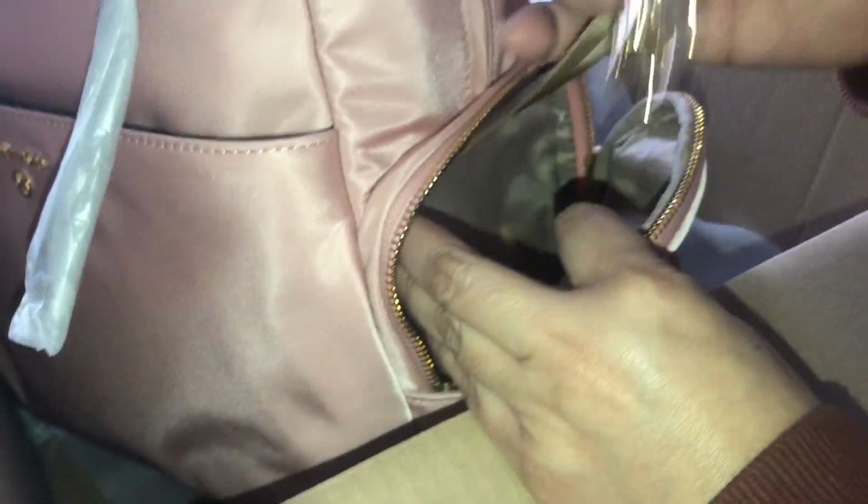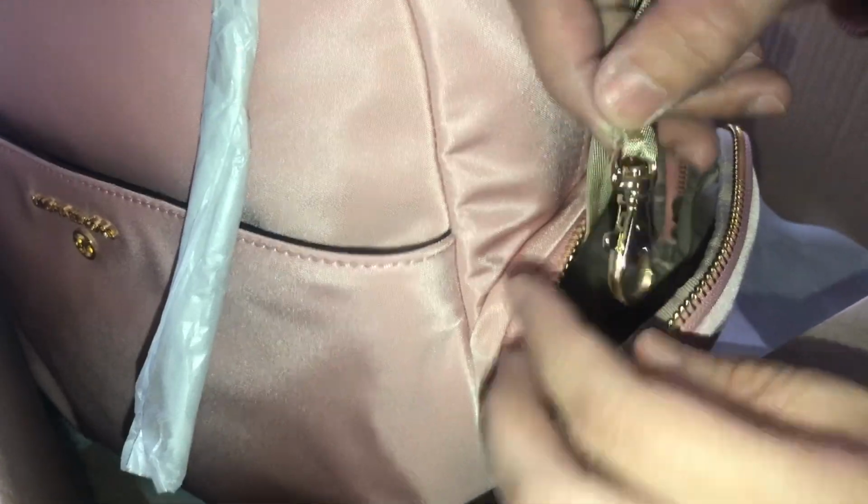For your earphones or whatever. And then on this side, you will see it's the same, but here you will notice that there is a keychain holder. Yeah, it's gold, but this camera makes it look like it's silver. But it's gold color.